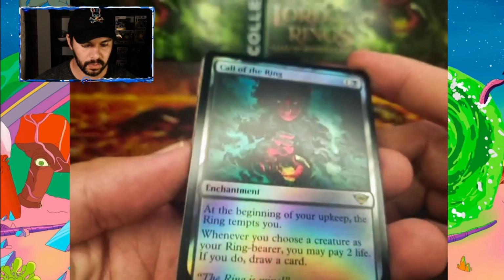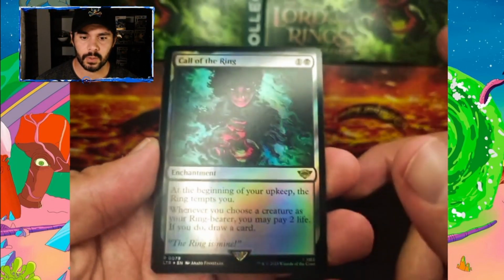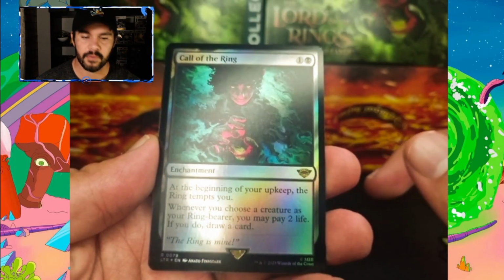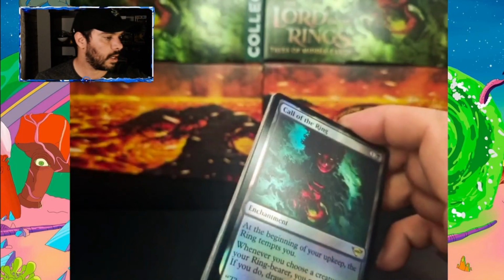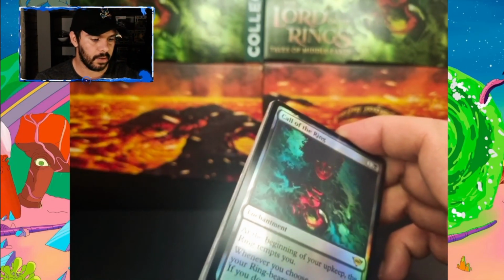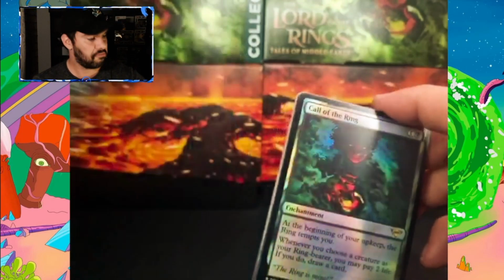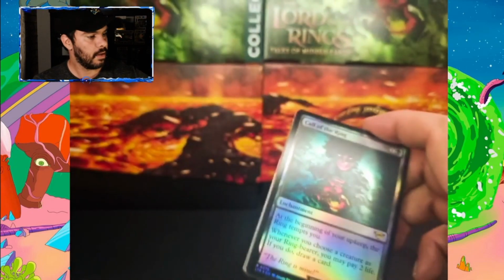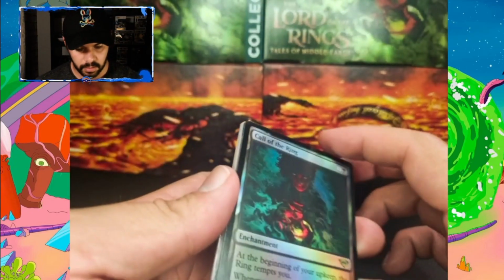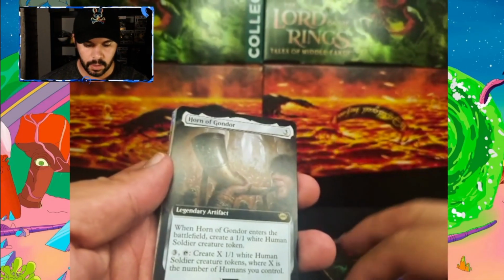Kind of doesn't really do it justice, and I think it's also the cover of the collector booster pack as well. Where is it? Ah, there it is. So yeah. I'm pretty happy with that. That's a good one. All right, what do we got?